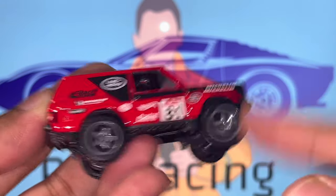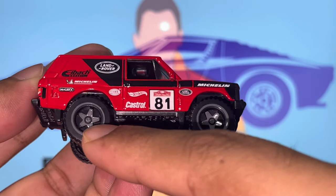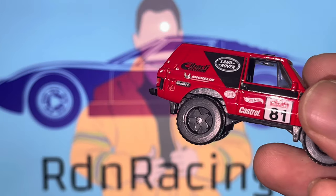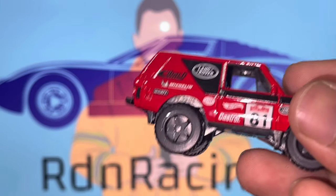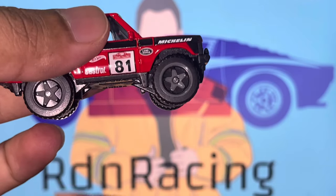I'm a huge fan of Range Rovers as well. I think they are very nice cars. The wheels spin amazingly well. You can see the black with the gray trim, very much similar to the Toyota Cruiser. Now they carry the same concept when it comes to the color of the rims and the wheels. And yeah, overall I think it's a very nice car as well.